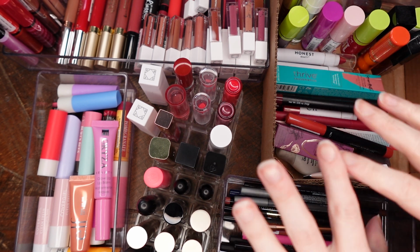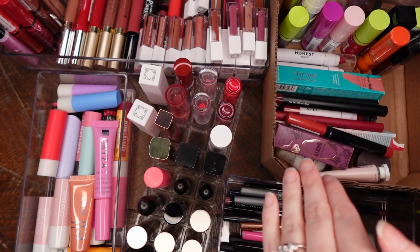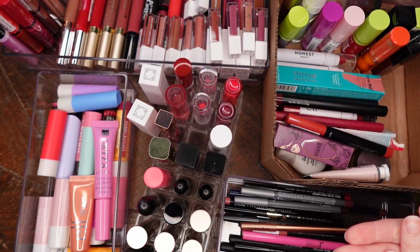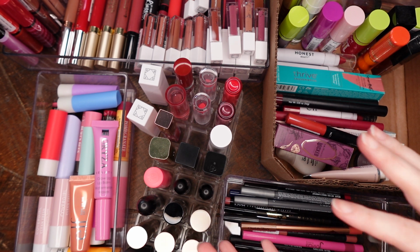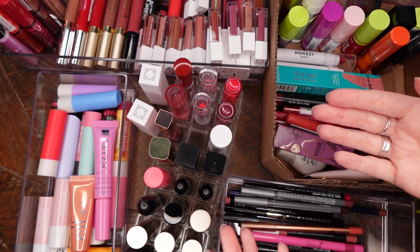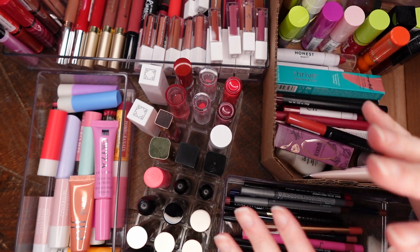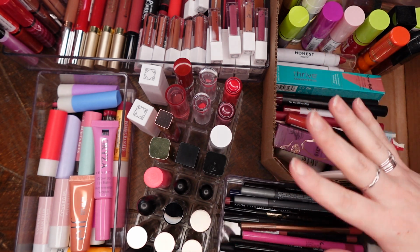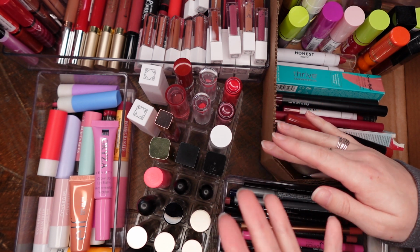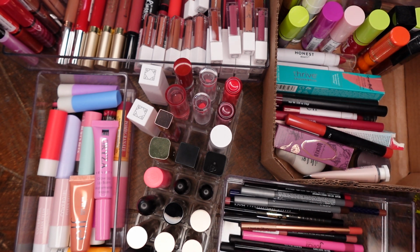Today we are doing a decluttering of all of my lip products. So we're going to go through all of them, see what I want to keep, see what I want to part with. Anything that has already been opened that I am decluttering will not be given away to any of you. It might go to a friend if it's not too old. But it will not go into any type of giveaway for you guys. If it is completely unopened and unused and not old and I'm decluttering it, it could go to you guys. But I don't really think I have any of that in these lips. So let's go ahead and jump in.